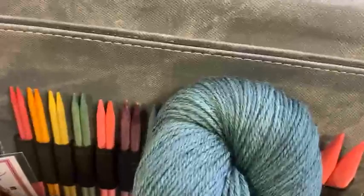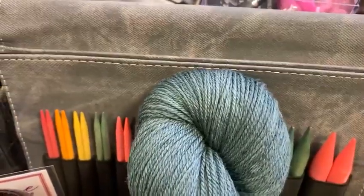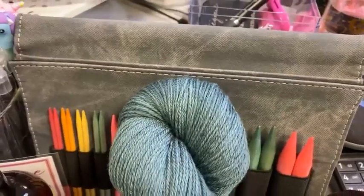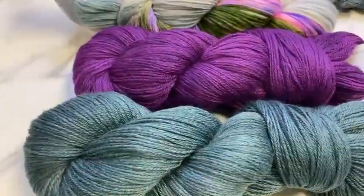Absolutely. Like here, this will show you guys. Gray case against the yarn shows you that it's definitely a green gray, not a gray gray. We're going to show you a few things that you can do with the yarns.